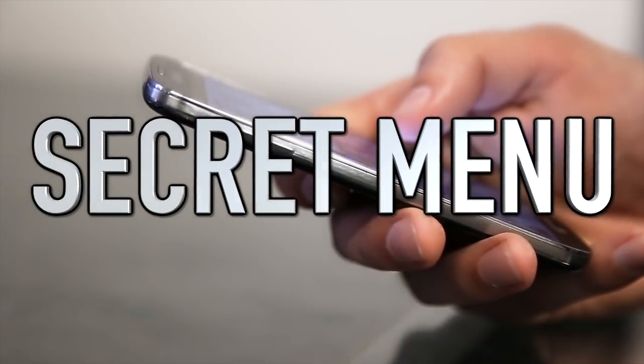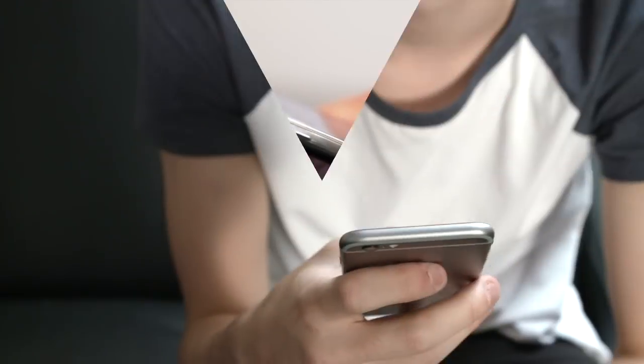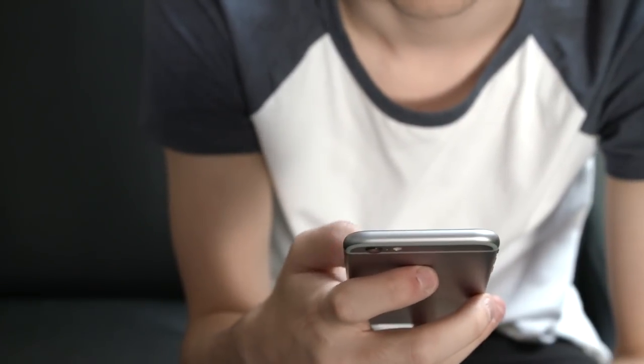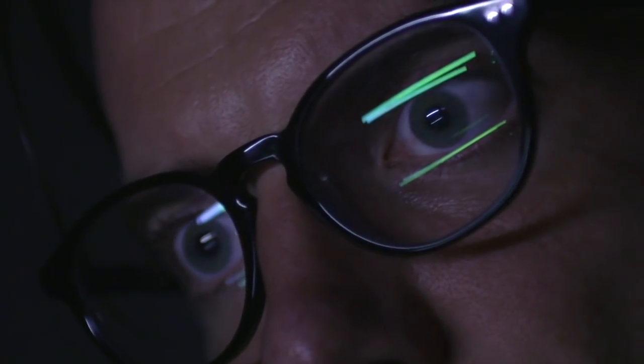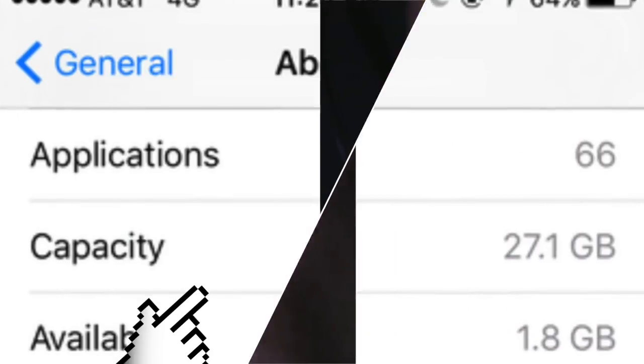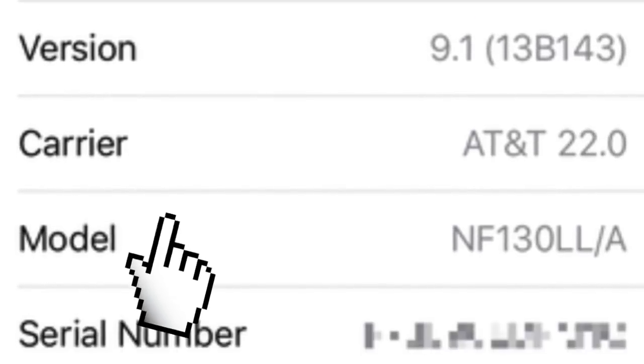Coming in at number 10, we have Secret Menu. This is something I bet most people didn't know existed. We all change our phone settings from time to time, but we likely do it in the basic way. Well, what if I told you there's actually a secret menu that only phone developers can access? To access this secret menu, go into Settings, About the phone, and then click on the model number 7 times. See why I said this was a secret menu now?